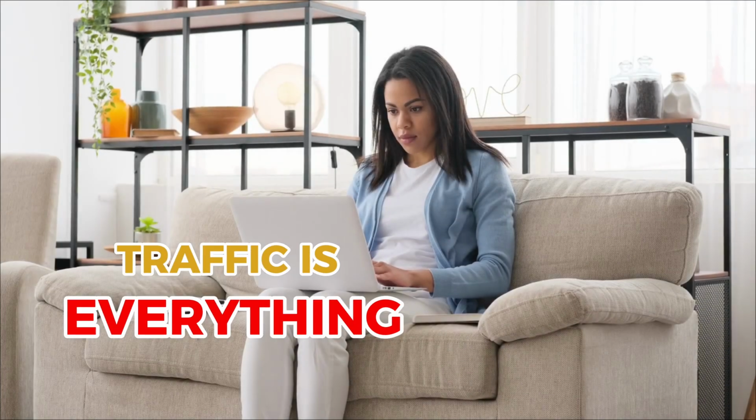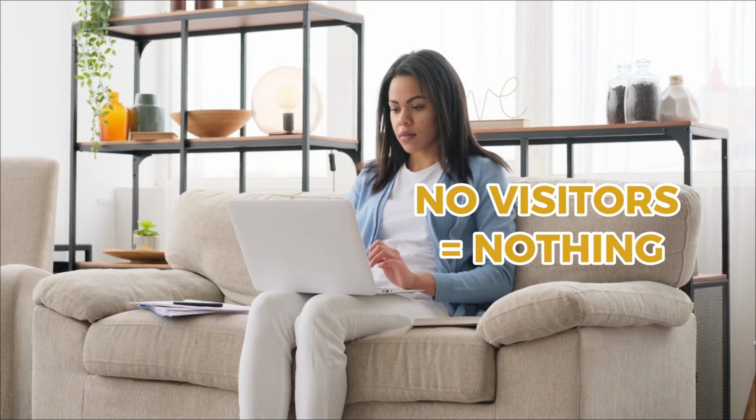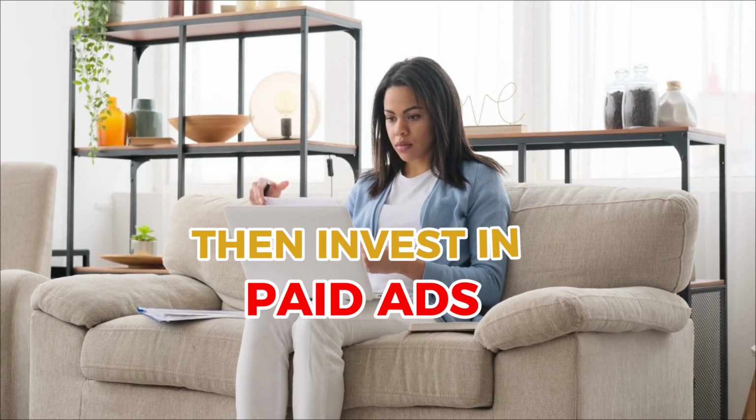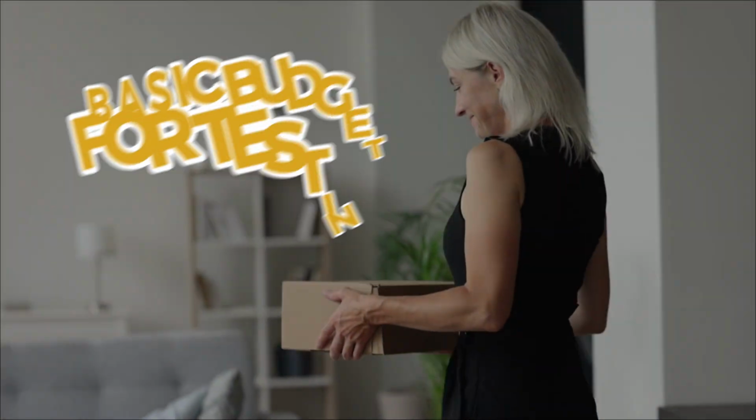Traffic is everything. You can have the perfect product in the most beautiful store, but without visitors, you have nothing. Start with organic traffic through platforms like TikTok, Instagram Reels, Pinterest, and use basic search engine optimization. Once you validate that people actually want your products, then you can invest in paid advertising through Facebook, TikTok, and Google.